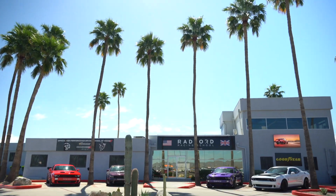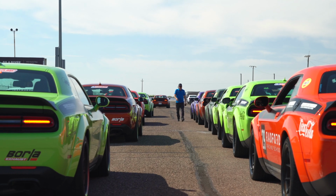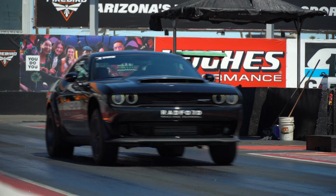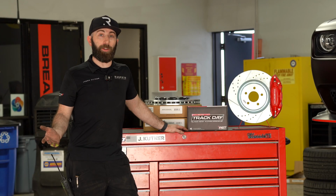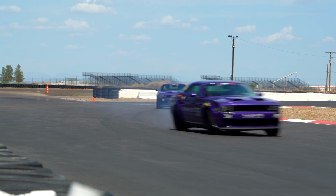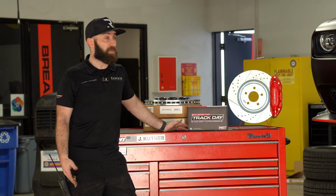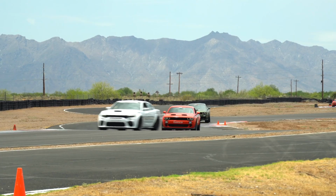Here at Radford, we're the official racing school of Dodge SRT, and we have a whole fleet of Hellcats, Demons, and Demon 170s. We're here all day, every day, year-round, regardless of it being 50 degrees outside or 120. We're still doing all the same exercises and activities. As we're hucking these cars around, they're pretty heavy. They're over 4,000 pounds. We need to make sure that these cars are going to come to a stop.